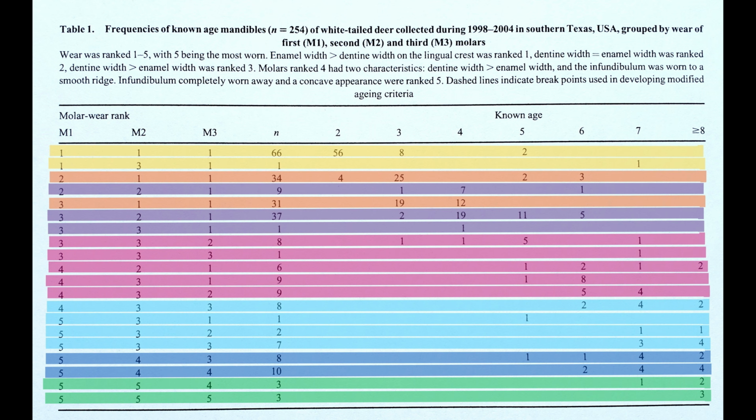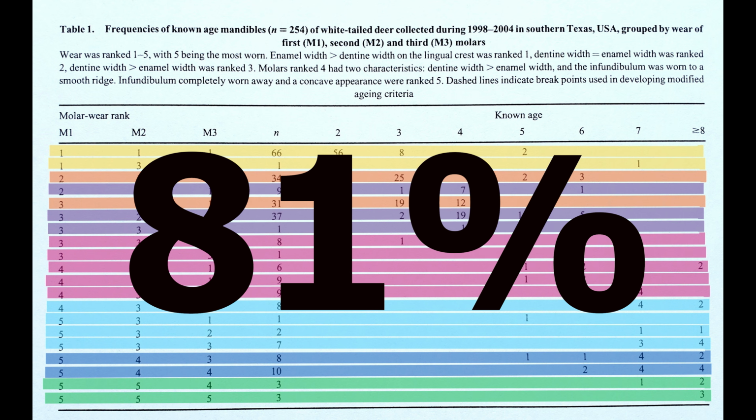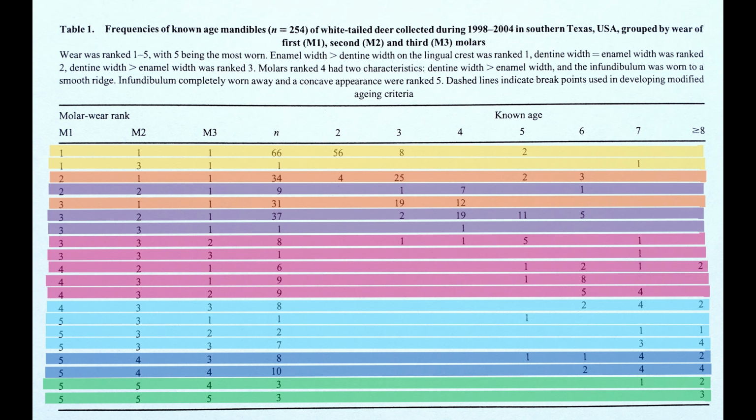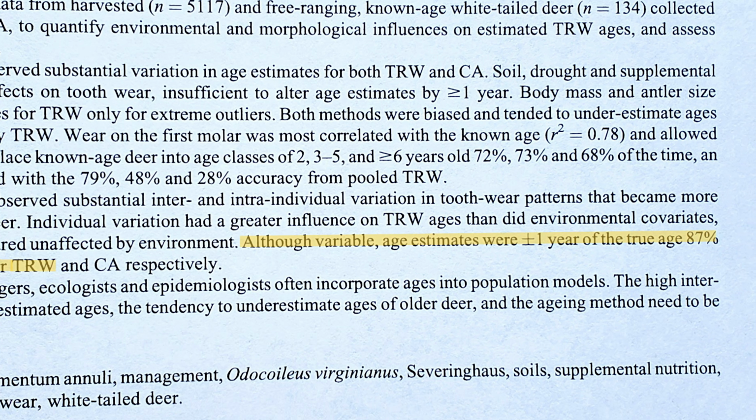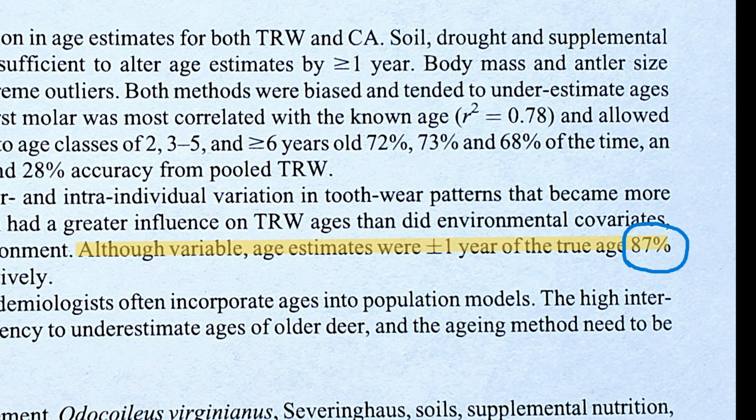But if you include those that were within 1 year, then the percentage jumps to 81%. That leaves 19% as extreme cases where the tooth wear age was 2 years or more off from the deer's actual age. That sounds better for tooth wear and more along the lines of what I've witnessed during most of my career. When we look at the results from the researchers, it's obvious that I did not make some of the same judgment calls exactly like the researchers did, as they reported an 87% accuracy within 1 year.